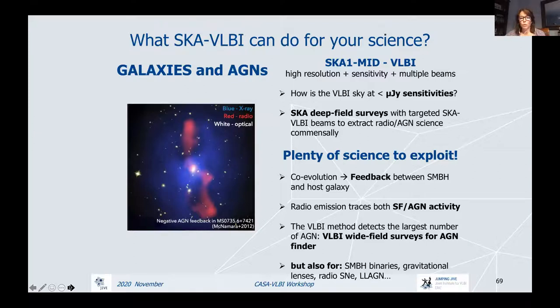also tracing the emission of this AGN again, and star formation activity. As you know, VLBI is one of the best techniques to detect AGNs. And it would also be very useful for supermassive black hole binaries, gravitational lenses, radio supernovae, low luminosity AGNs, etc.